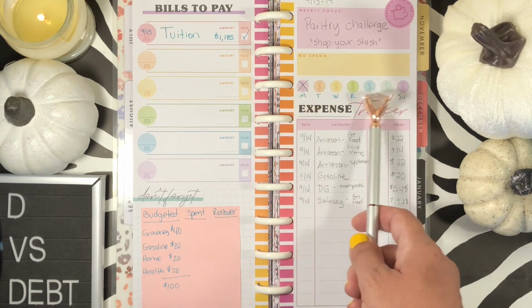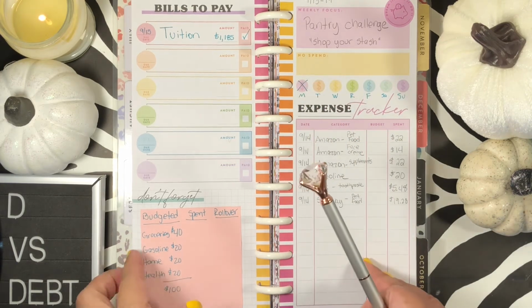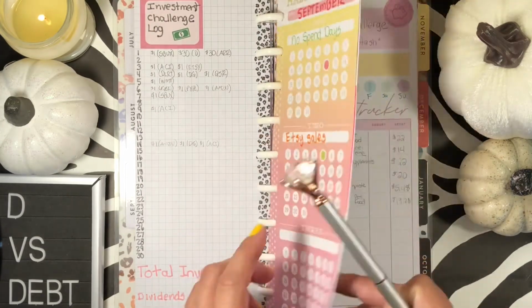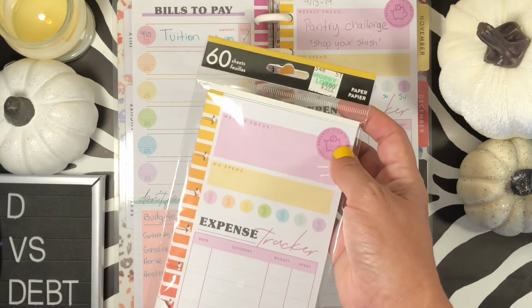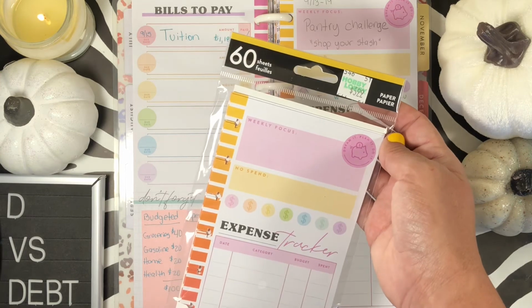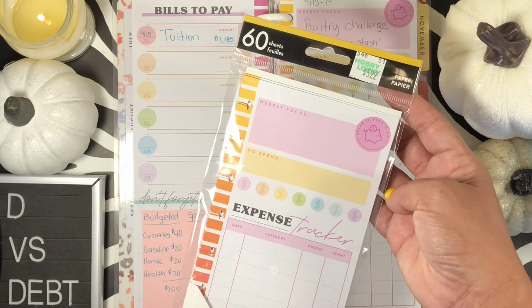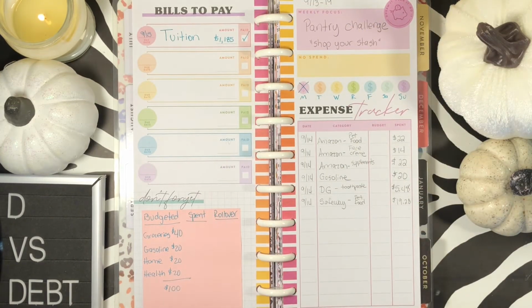So this is the expense tracker I was talking about where it said no spend days, which is why it wouldn't make sense to do a no spend tracker here, because it comes on this one week by week. So this is a different set of printables or inserts, and these are also in a set of 60. Never ever ever pay full price. This says $5.99 Hobby Lobby, but they always go on like 50% clearance. So just wait till they go on sale, which is practically every other week, and then go in there and buy your stuff. So that's my tip for that.